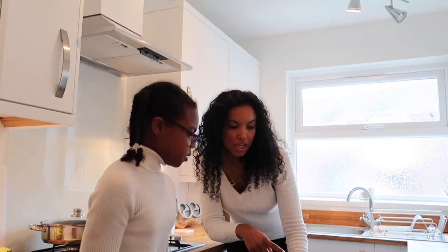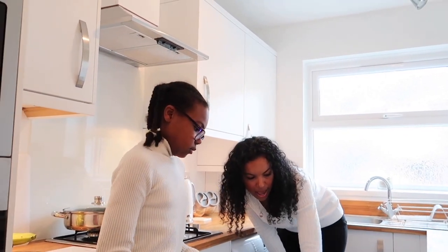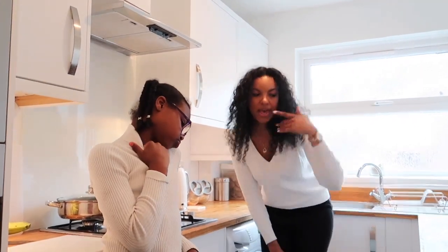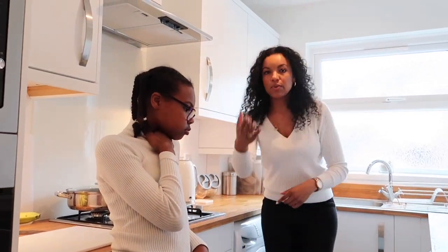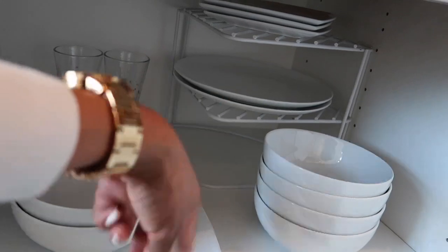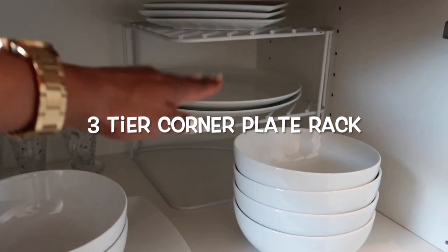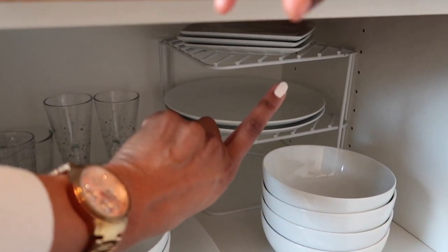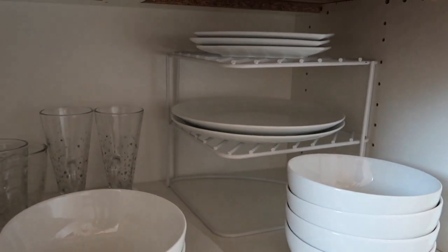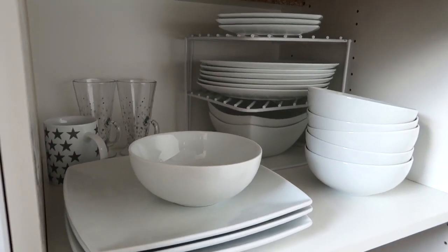In this first cupboard we have all of our plates and cutlery. And then down at the bottom, we have just bits and bobs. I also found this stacker thing, I don't even know what it's called, a three tier stacker. I bought this from TK Maxx earlier today, so I was really, really happy with that find. And that was £7.99 from TK Maxx. So that was really, really nice.